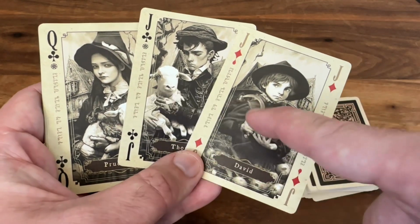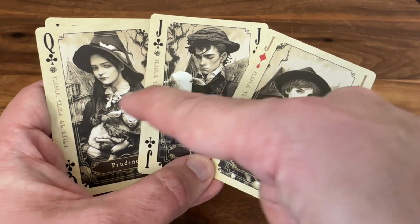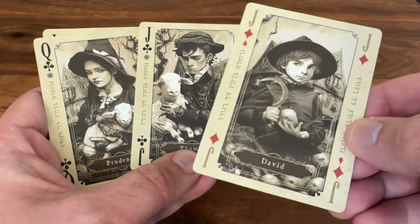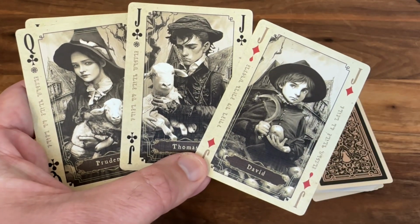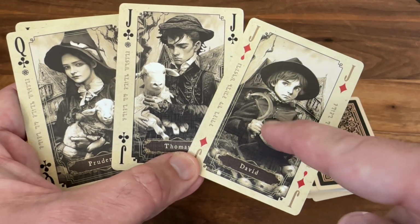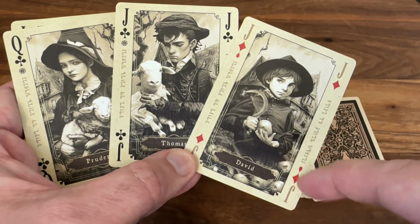Some of the courts here represent some of the youth of the house. Here we've got the Jack of Diamonds, Jack of Clubs, and Queen of Clubs, each one with their name at the bottom. So you get David, Thomas, and Prudence as some of the youth. Beautiful, hesitant looks on their faces. I love the slight expressiveness of their faces.